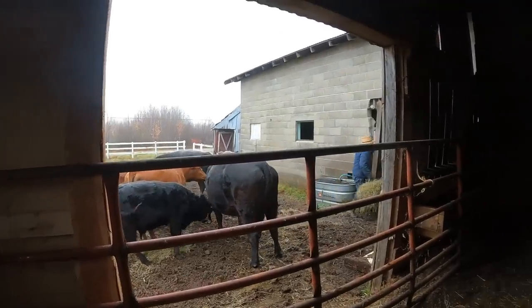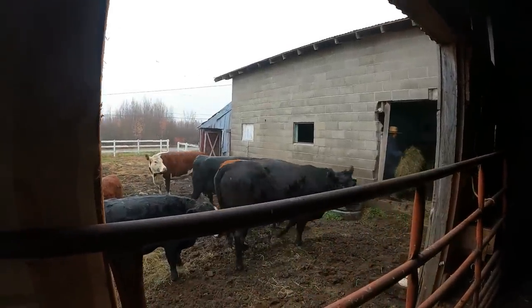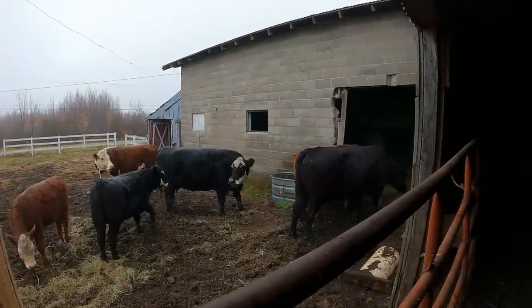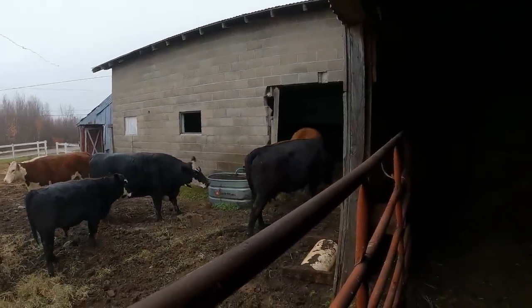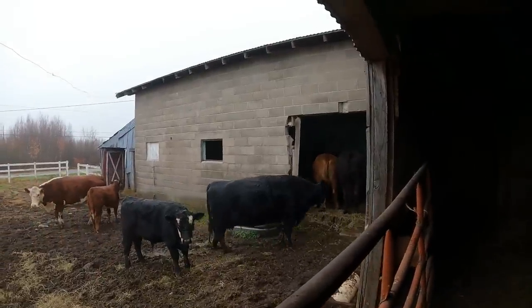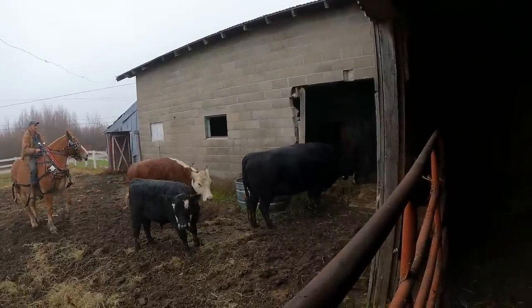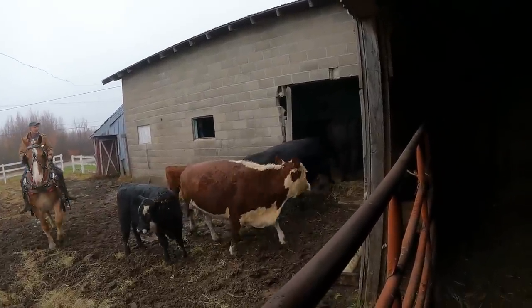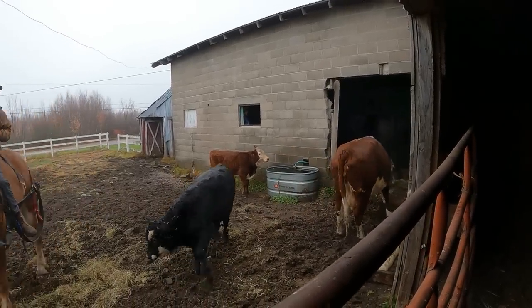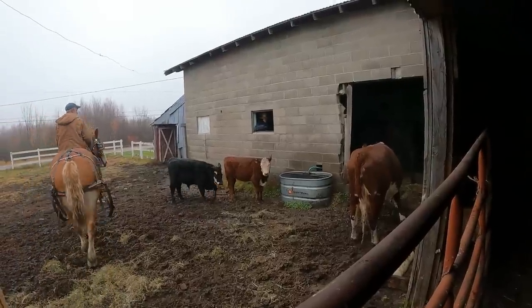So I went and got a bale. They rounded him back in again, and we're gonna see if they'll just follow Andy in there with a full bale. Some of the bigger ones look like they might. Cows are really so funny, honestly. You just gotta trick them sometimes. It's the little ones that are the problem. They're quick.